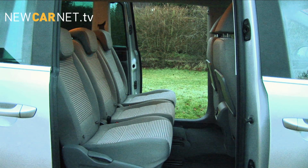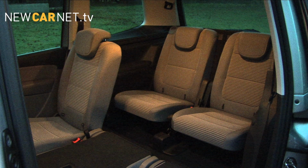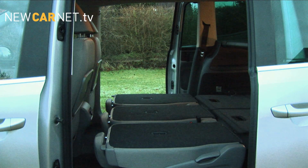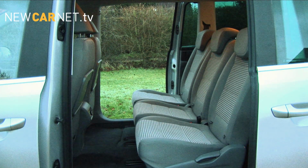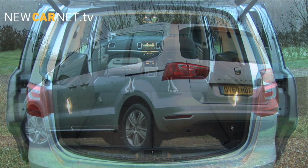But what about those 7 seats? That's the whole point of this family-sized MPV, isn't it? And the first plus point is that the middle row of seats is higher than the front, and the rearmost row is higher still, which is a huge bonus for small passengers who want to see out. Seat has spent a lot of time developing the flexible seating concept for its new Alhambra, and they certainly succeeded in making it possible to fold the second and third row seats into the floor in just one easy movement, leaving an enormous luggage space.